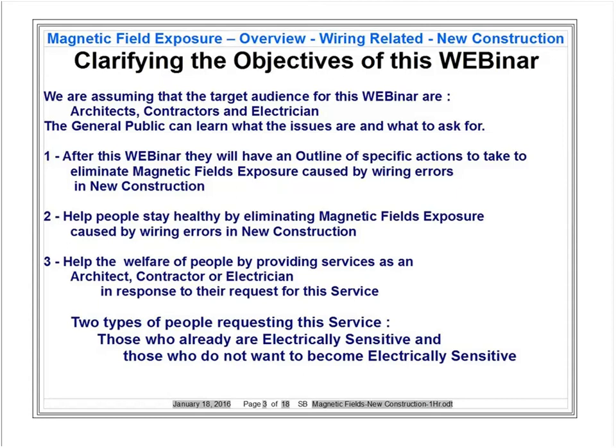What electricians do is that electricians are not required to be experts on magnetics and are not required to be experts on health. All the electricians are required to be experts on electrical systems. And the only instrument they really need is a clamp-on ammeter to verify that the current actually flows where it's supposed to be and not somewhere else.